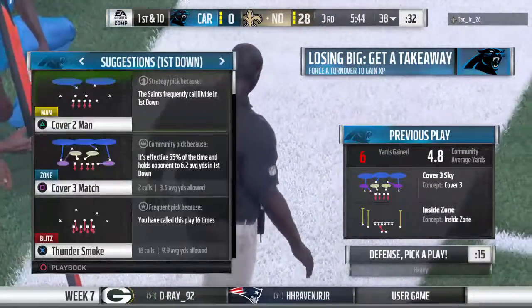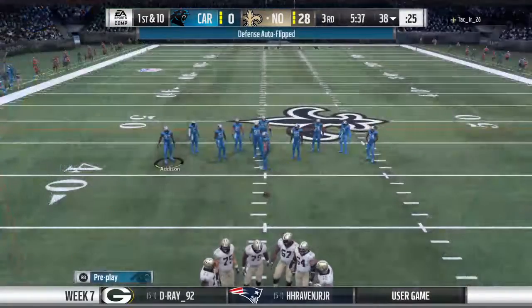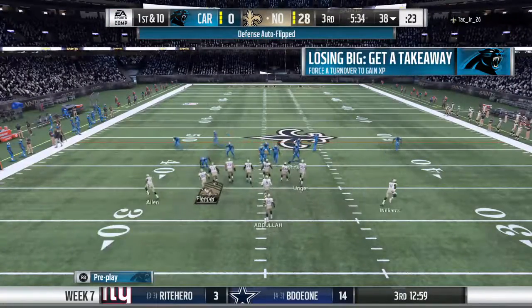Well, after an interception, last thing you want to do is go 3 and out, give the ball right back. They avoided that. Yeah, you definitely do not want to do that.